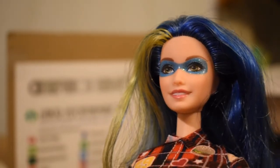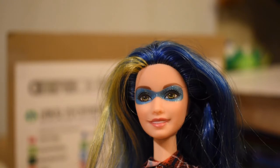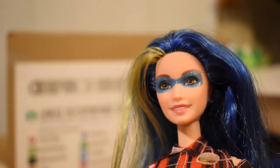Sometimes they're like a light chartreuse, but it's still a green color. She's got this blue hair. Her skin's fairly light. I've rebodied her so the body doesn't match, but you can see the same face. Often there would be a white Barbie and then an Asian Barbie or a black Barbie in the same set, so it would be sort of assumed that she'd be the Latina one.